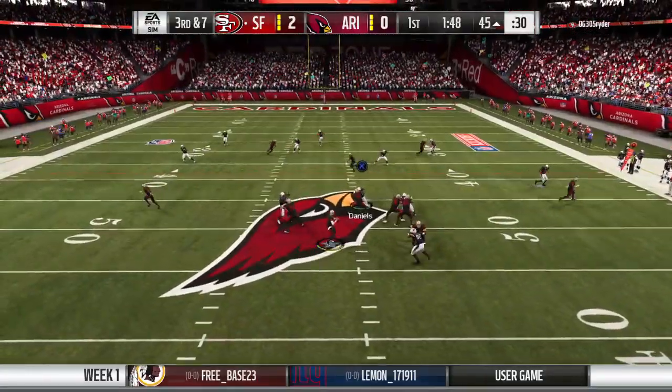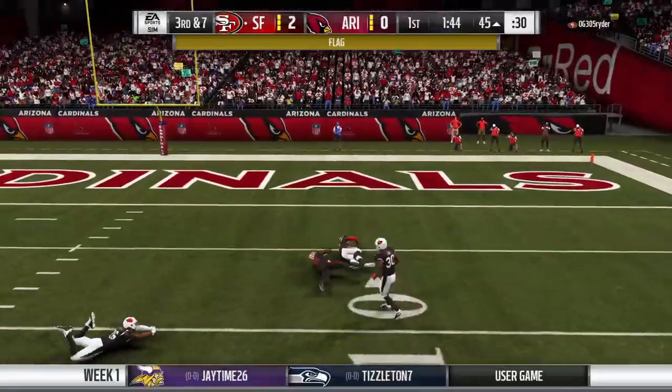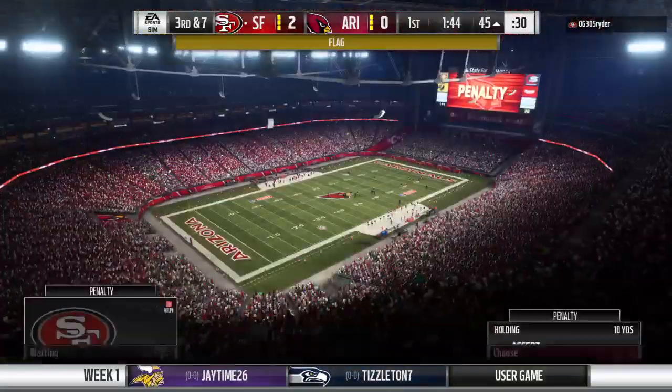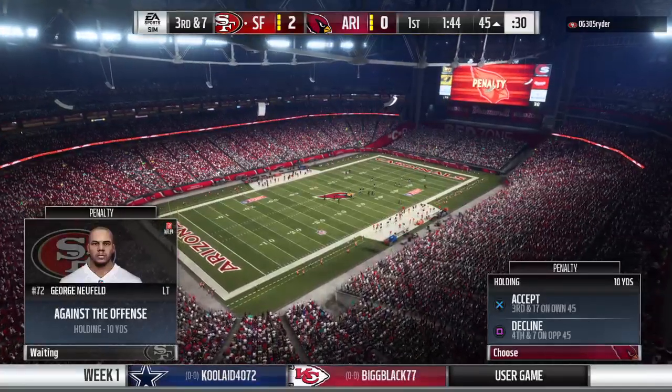A shotgun snap for Garoppolo. He sets to fire deep. And that's going to wind up incomplete. However, we do have a flag down. Let's check in with our referee.